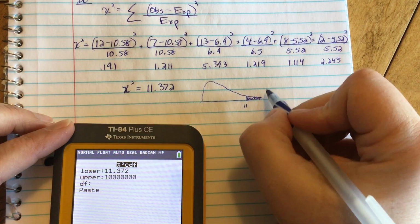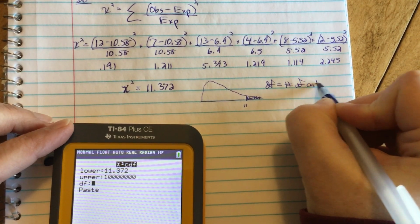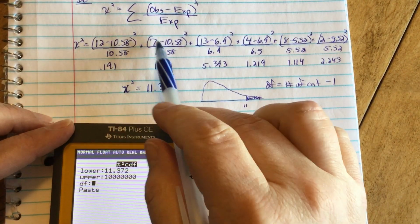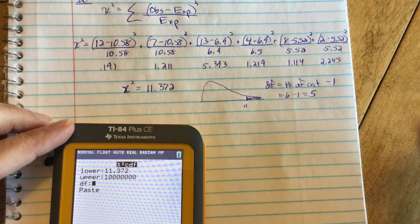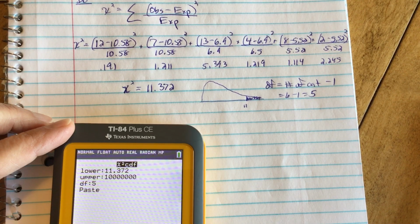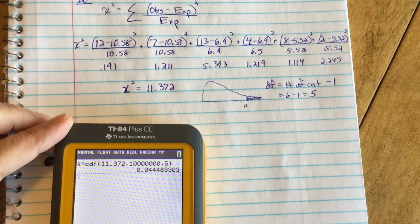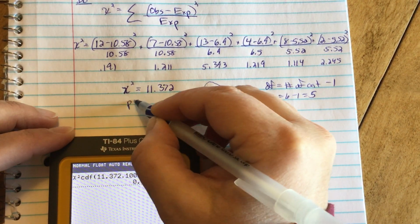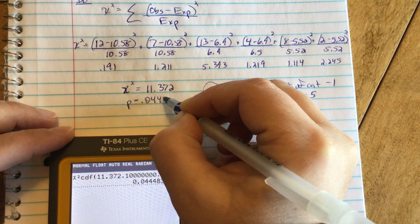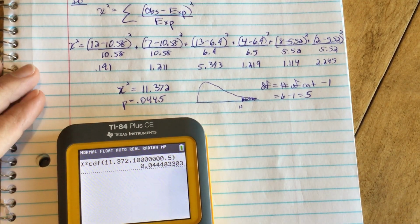Now, degree of freedom is the number of categories minus 1. So I have 1, 2, 3, 4, 5, 6 categories, so my degree of freedom is 5. And then I will paste. Oh, whoops. So there's my p-value. I'm going to write this down right here. So my p is 0.0445. Okay? Now let me show you how to do all this in the calculator.